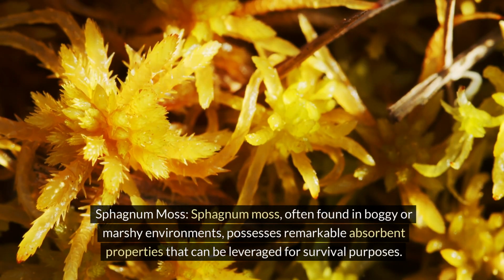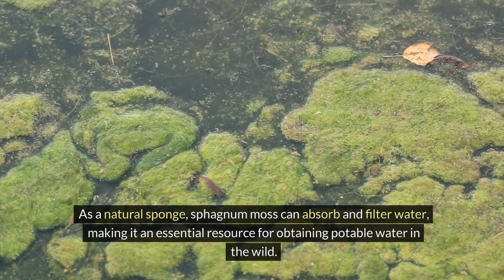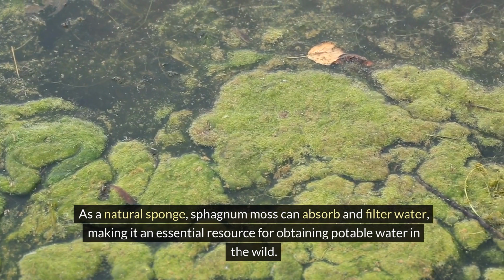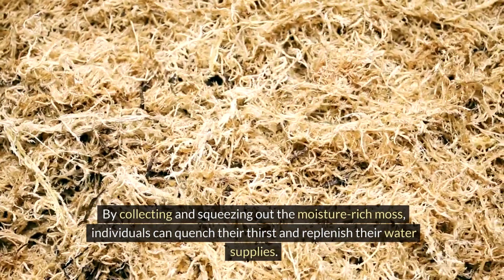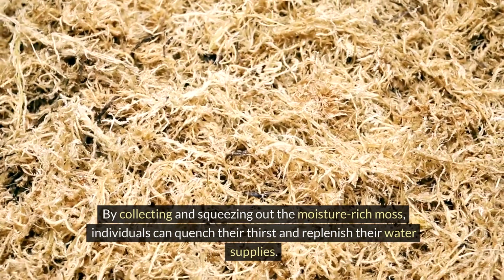Moss. Moss, often found in boggy or marshy environments, possesses remarkable absorbent properties that can be leveraged for survival purposes. As a natural sponge, moss can absorb and filter water, making it an essential resource for obtaining potable water in the wild. By collecting and squeezing out the moisture-rich moss, individuals can quench their thirst and replenish their water supplies.